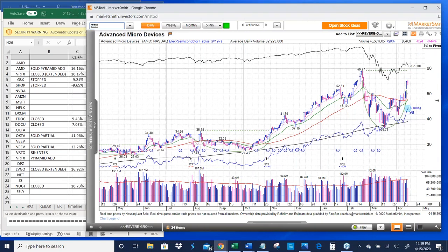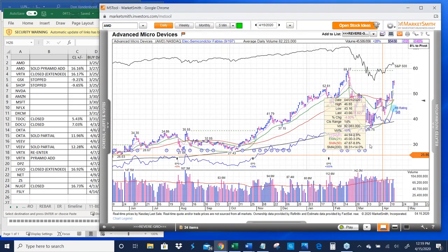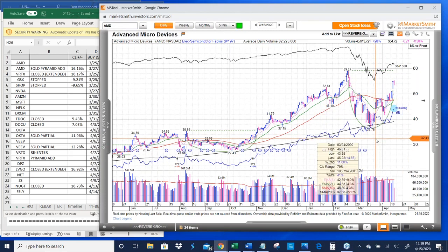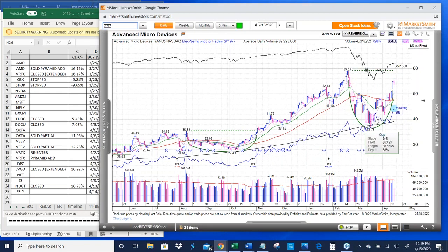So here's Advanced Micro Devices. This was bought on 3/25. So first of all, let's note the bottom. The bottom was 3/23, which was right here. Now notice 3/23 is the bottom, and AMD didn't make a bottom that day, so that tells me that it's showing relative strength. This line trending higher also shows me that it's showing relative strength. I know the story, and again, I would expect it to outperform. So I took the first position in that and added some to it on 3/27 when it continued to show strength.